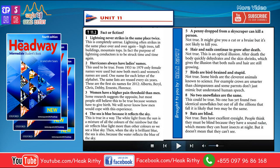3. Women have a higher pain threshold than men. Some research suggests the opposite. But most people still believe this to be true, because women have to give birth. We will never know how men would cope with this experience.